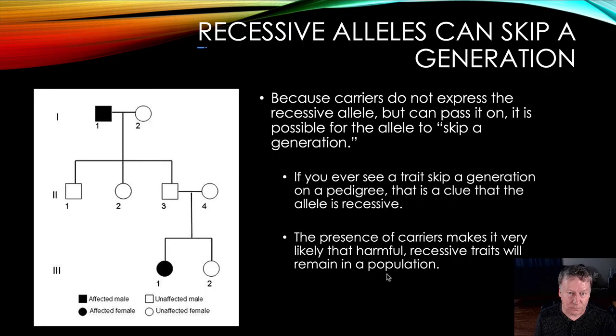So recessive alleles, because they can be hidden, are able to do what we call skip a generation. They can disappear and then in a future generation reappear. Okay? If you look at this pedigree here, we have an individual up here at the top in the first generation, number 1, that suffers from a particular recessive illness. Doesn't matter which one. However, in the second generation, if we look, no one suffers from this illness. No one has it. But in the third generation, it appears again.